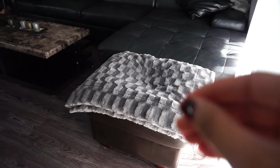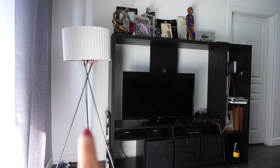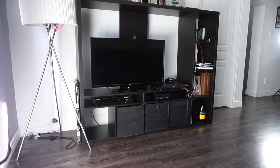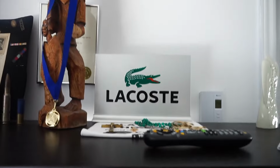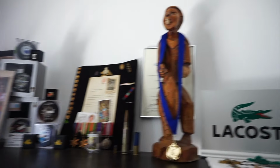We have a little stool thing here, and this is either the cat's or Alex's when he wants to play Xbox in front of the TV here. So here we have our lamp that we don't really use. And then we have our TV unit, which is from IKEA. We're missing a basket at the bottom. And then we have a picture of Ariana here this year with Santa Claus, a bunch of computers and electronics. And then on top here is a mix of important stuff and stuff that Alex found at work.